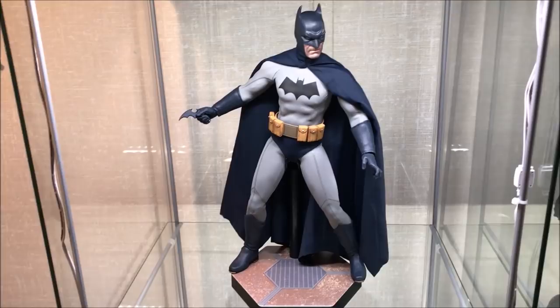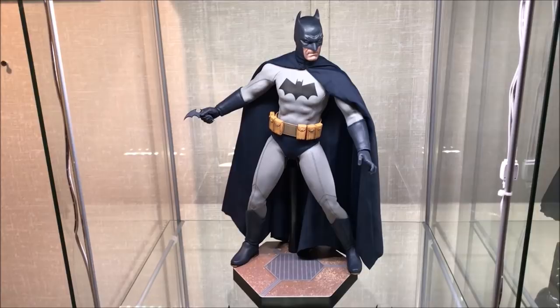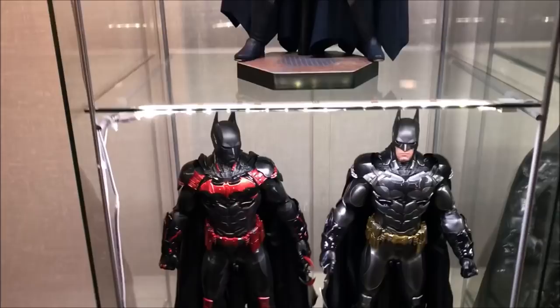But as far as the comic Arkham video game series case, this is the Sideshow Collectibles Silver Age Batman figure. I just recently got this one maybe a week or two ago. Still absolutely in love with this figure. It's exactly what I wanted for a 1/6 scale Batman representation. It's absolutely amazing.